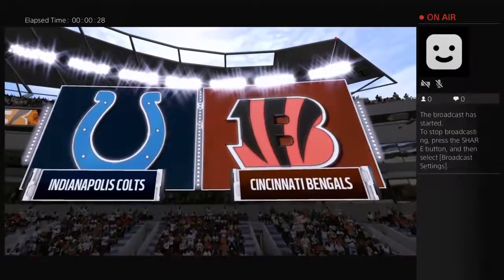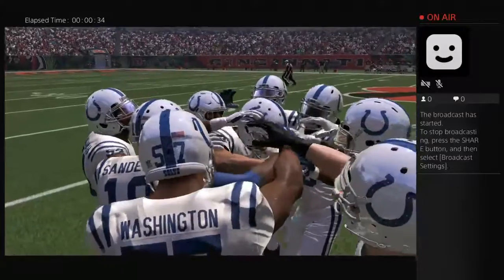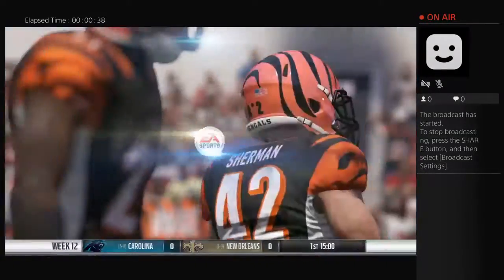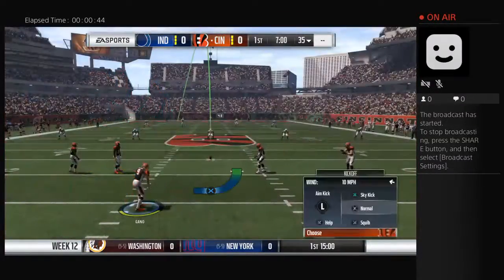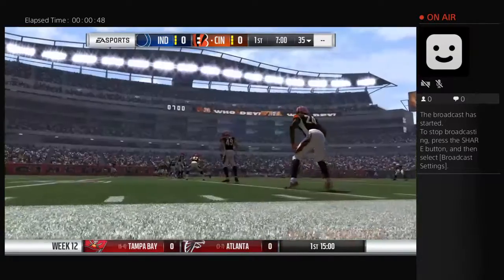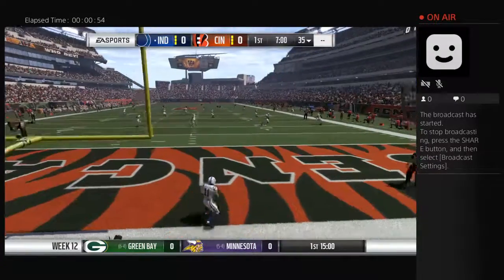Larry, it's the NFL on EA Sports, and there you get a look at Paul Brown Stadium on the banks of the Ohio River in Cincinnati. Today, it's Week 12 of the NFL season, and we've got a good one in store between the Indianapolis Colts and the Cincinnati Bengals. The final playoff push is upon us. It's Week 12 of the NFL season, and we're underway on EA Sports.